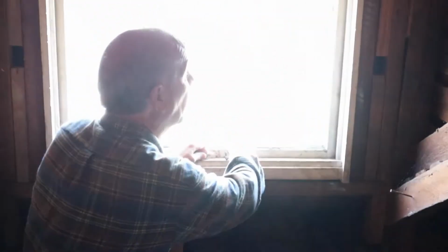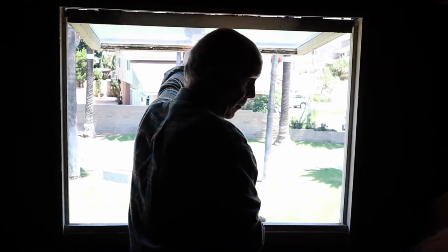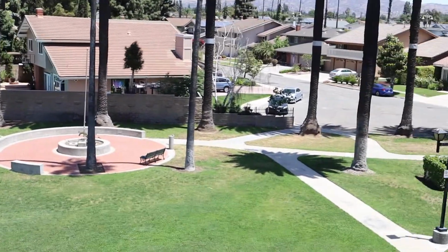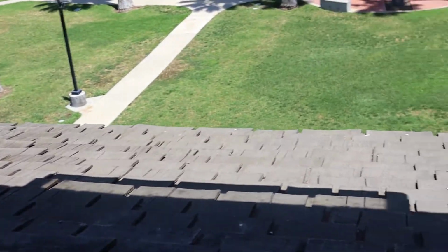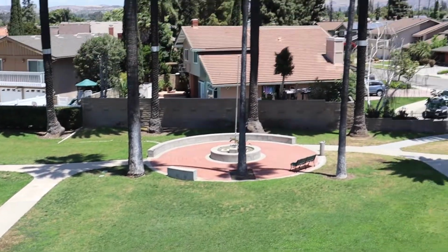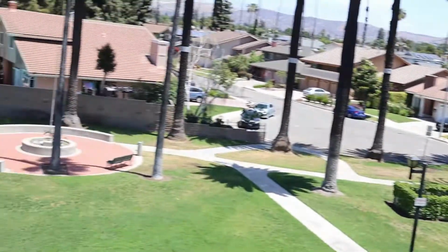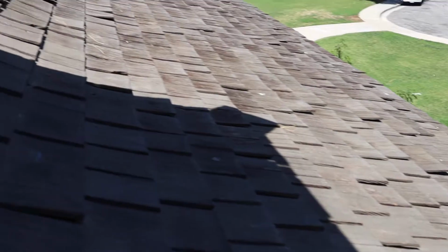You could actually unlatch this window, and it actually latches up here. And if you poke your head out, you could see, let me get this out here. If you poke your head out, you are on the roof. There's the circular plaza down there, and on the roof. Come on over and stick your head out on the roof. Notice the roof, because we have to maintain these shingles too.